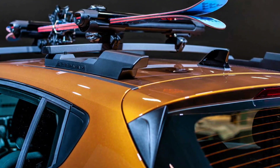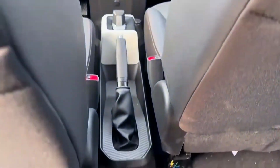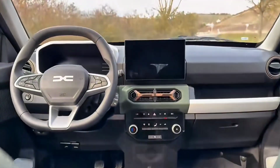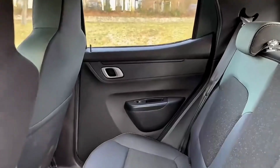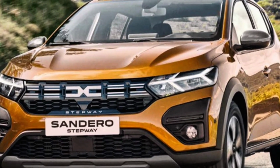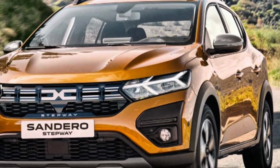Enter the Dacia Sandero. It's not flashy. It's not trying to be something it's not. But it knows exactly what it's here to do. And it does it brilliantly. Today, I want to tell you a story. Not just about the car, but about why the Sandero might be the most sensible, underrated little hero on four wheels.